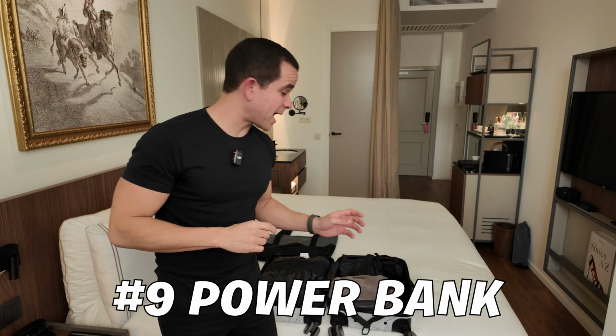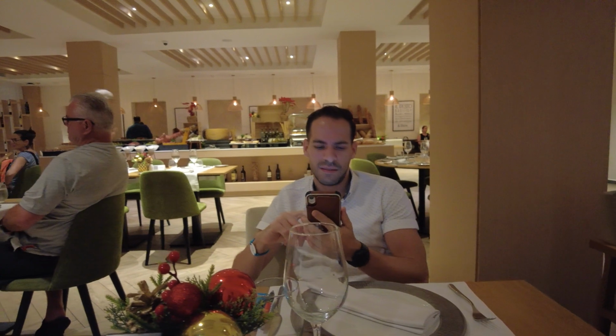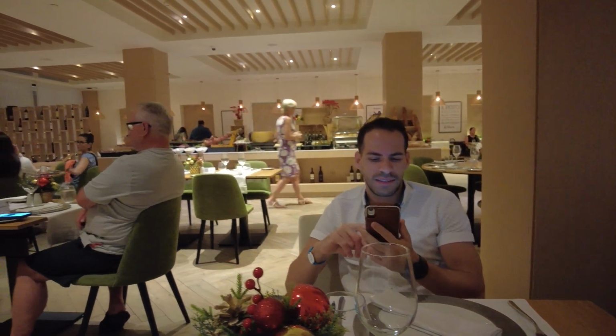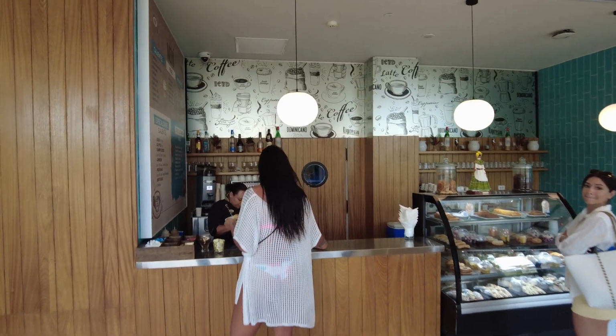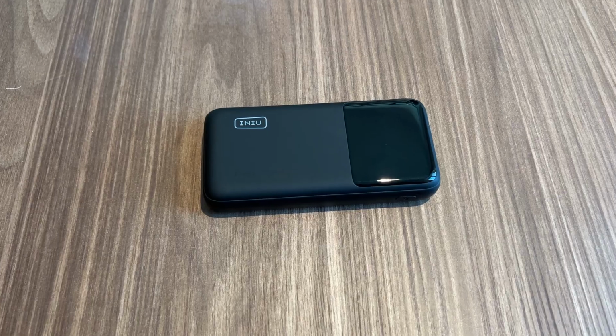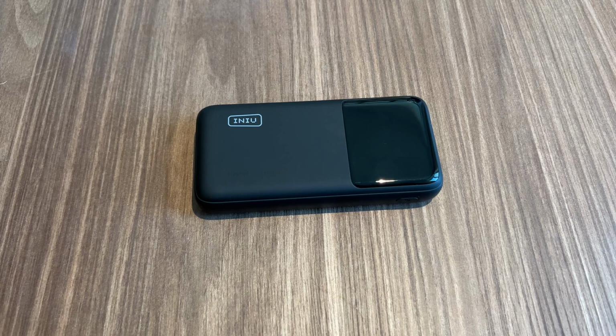Number 9. A power bank. This is one of those items you should keep inside your tote bag in a Ziploc bag. It will give you battery independence throughout the day, and you won't have to ask hotel staff members to plug in your phone for charging. We like this one, which has multiple port types, a screen that displays the battery percentage, and a fast charging feature.